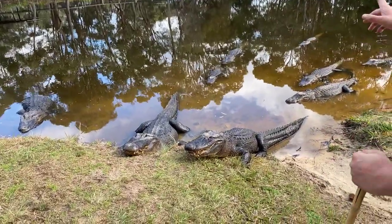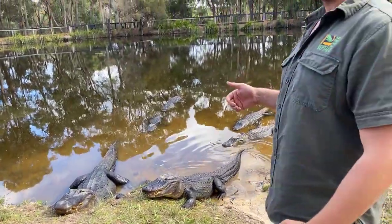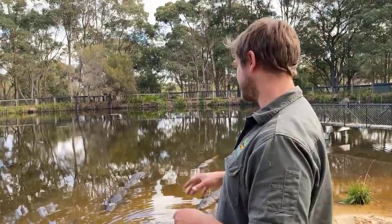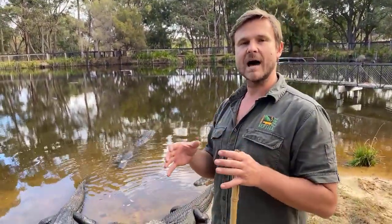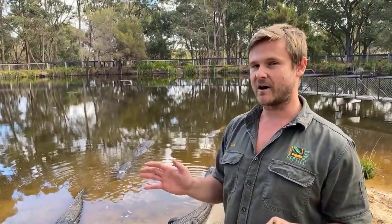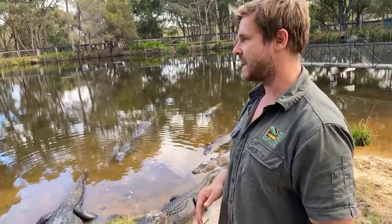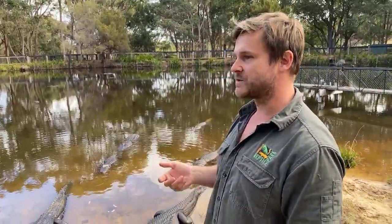So as you can see, there's quite a few gators just sitting here waiting. Generally, if this was summer, and I was standing right here waving my hands around and getting all excited, they would get very excited too, because they think they're going to be fed. But in this middle part of the year, we actually don't feed the alligators for about 5 to 6 months, from around the middle of April to around late September or October. And that's when we'll start feeding them again.